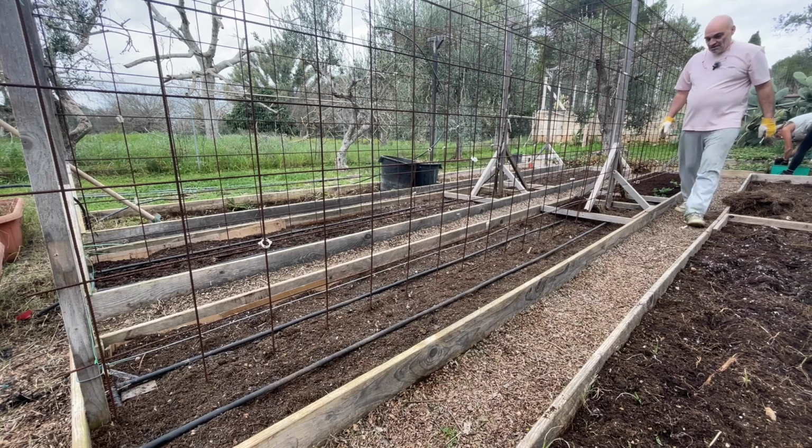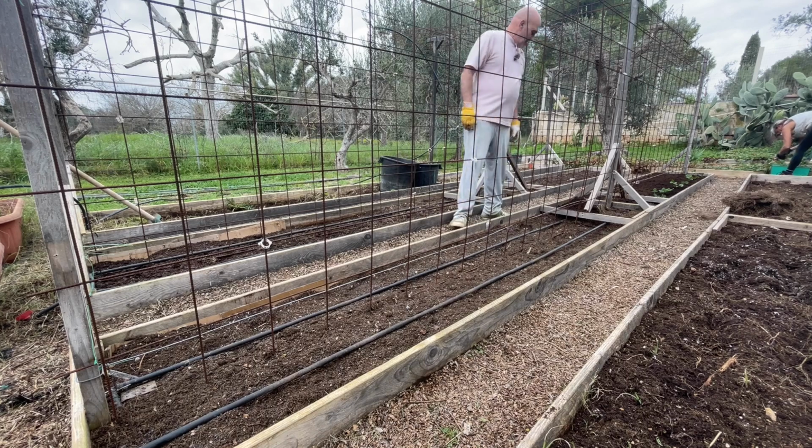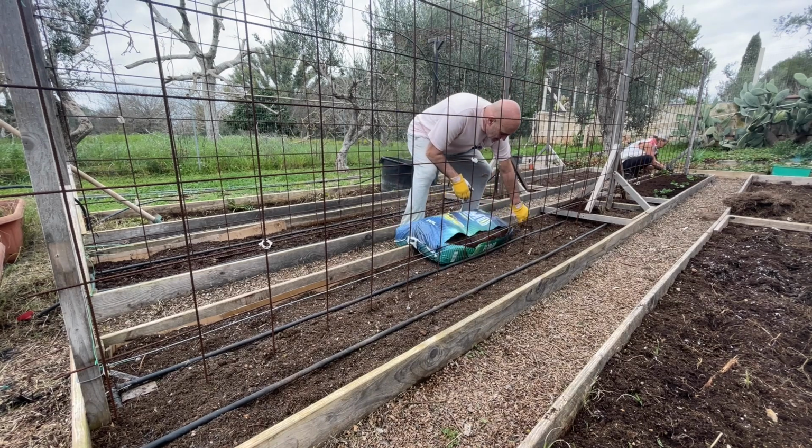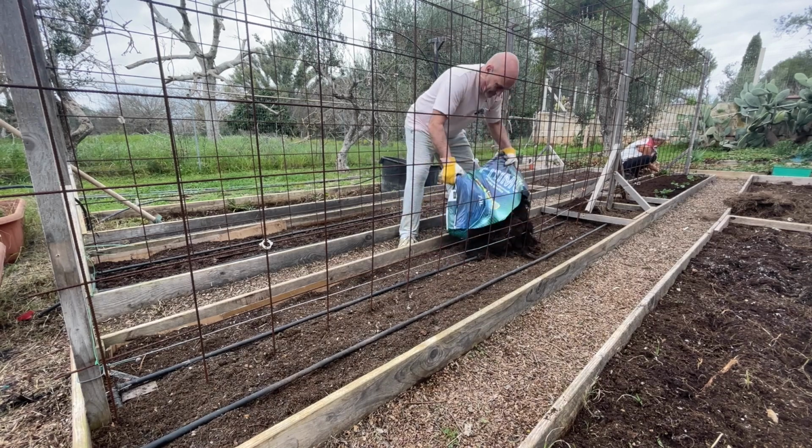That row's not straight, eh? I better watch it. I'm going to get a smack any time now. I said the line's not straight. I'm sure the strawberries don't care.